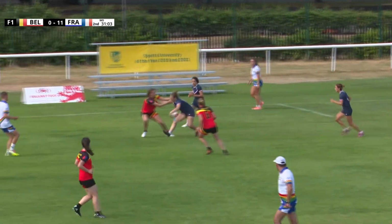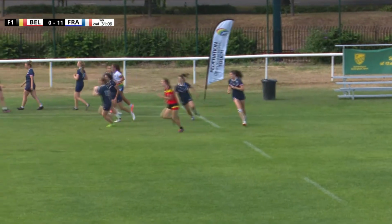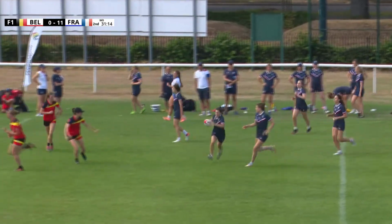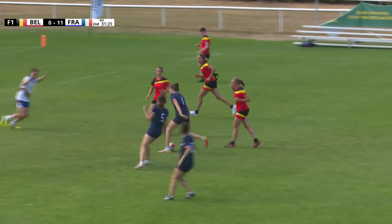Yeah, it's a tough one. You want to have as many shots on your opponent's line as possible, and if that's being limited, then your scores are going to be limited, and that's what France have done really well here. And again, they're putting on a clinic of subbing and transition, so they'll break their way into 4 and 5 again now, and that's a shame.